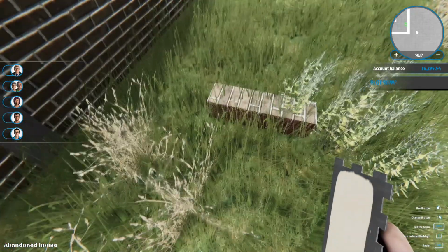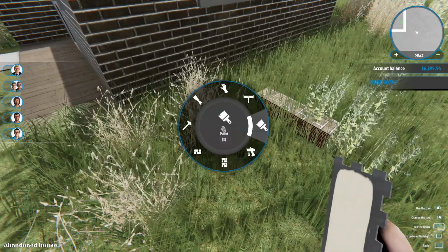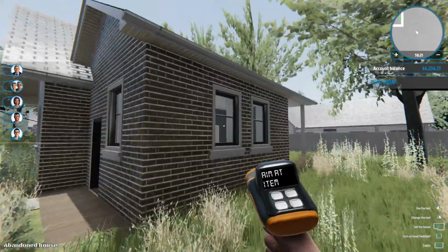And I originally was going to sell this house without doing the inside. But I did talk about it in the clip that obviously won't be seen.